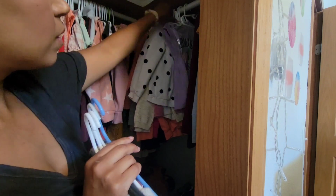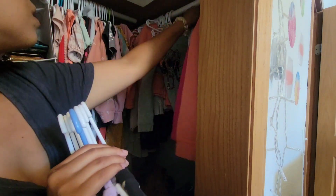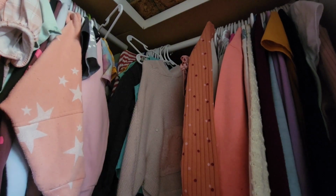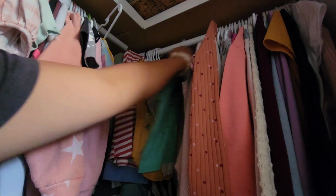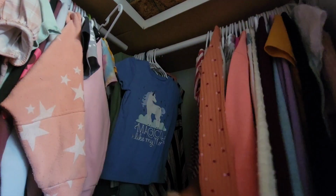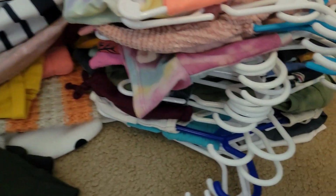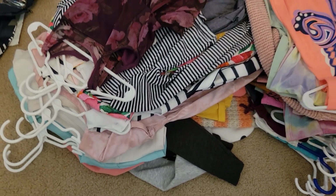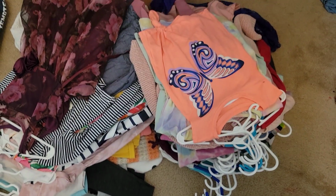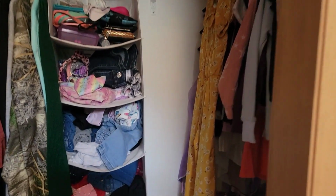I know a lot of people go back and forth about saving kids' clothes to hand down. I tend to get rid of a majority of their clothes, but I do keep things that are in really good shape or that I spent a lot of money on. Like I said, there are some clothes that my daughter just didn't even wear brand new, so I will keep those. I know a lot of graphic tees I get rid of because those are easy to rebuy, but things that are cute that you'll probably never find again, I like to save back.